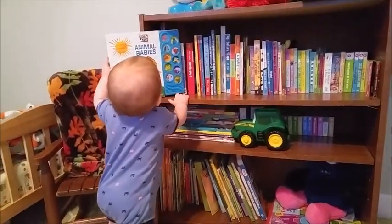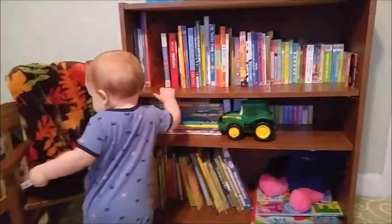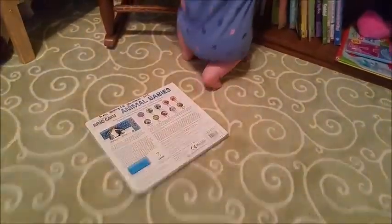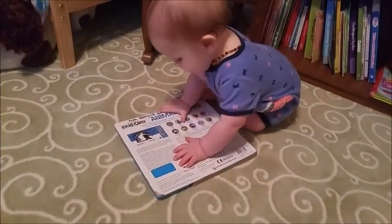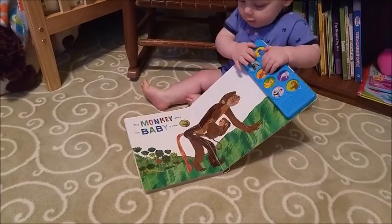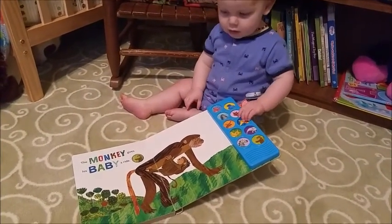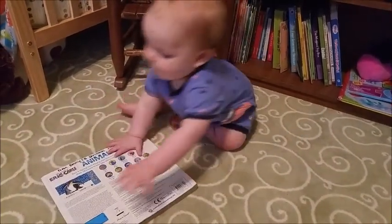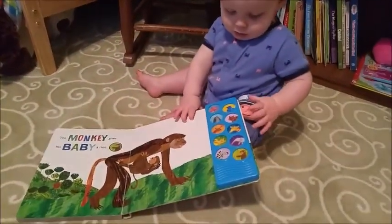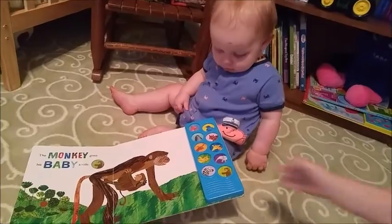Another favorite thing? Pulling all the books off the bookshelf. There's one book. You gonna pull another book off, Jax? He pulls off like five at a time usually. Oh, it's on the floor. Oh, are you actually gonna read it? Yeah. Is that a monkey? Here's the monkey. Monkey. Now it's high monkey.